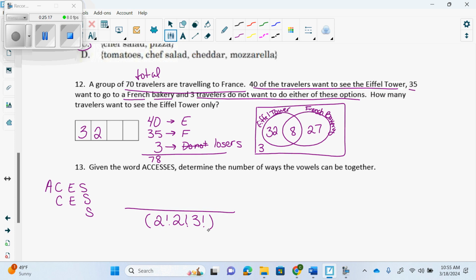We want the vowels together. Accesses has 8 letters. So 1, 2, 3, 4, 5, 6, 7, 8. We want the vowels together. How many vowels are there? 3. We treat the vowels like they're different on the top, right? Because the bottom gets rid of the cases where they actually look the same. So how many vowels are there? There's 3. So I have 3, then 2, then 1. How many letters do I have left? I have 5, then 4, 3, 2, 1.